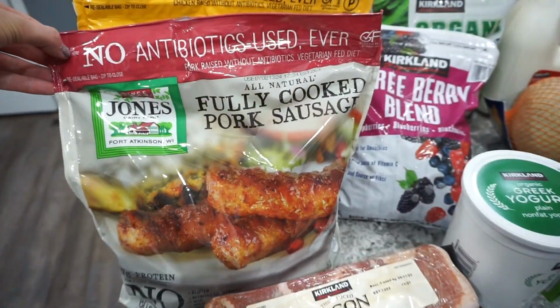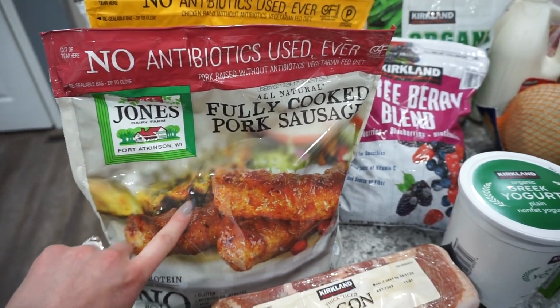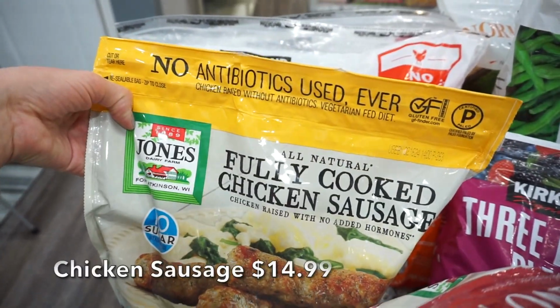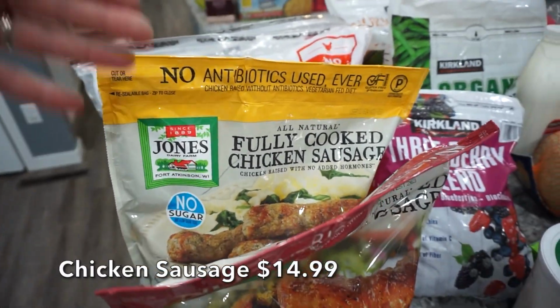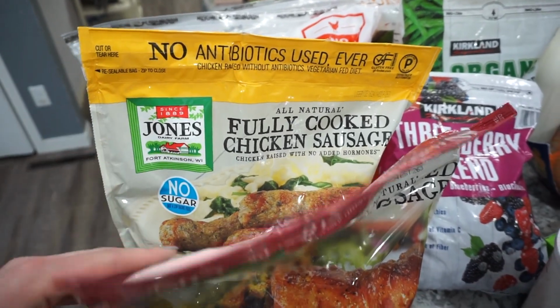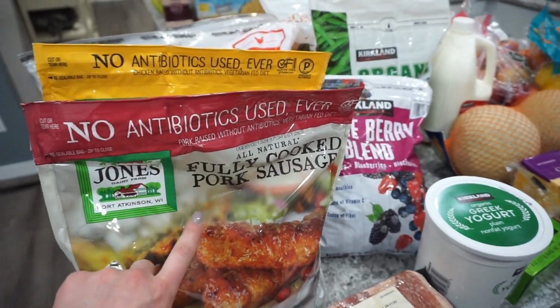And then I did grab this pork sausage. We have been getting this one for the last couple of months and I really, really like it for a quick and easy protein. But this time I also wanted to get the chicken sausage because it is way less calories, way less fat, and I'm just excited to try it. So very excited for both of those. Our family has really been enjoying this sausage in the air fryer.